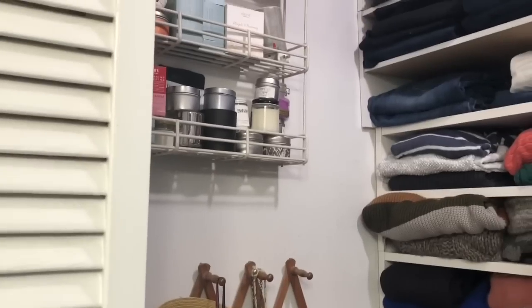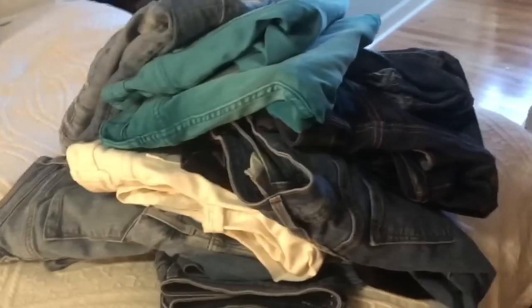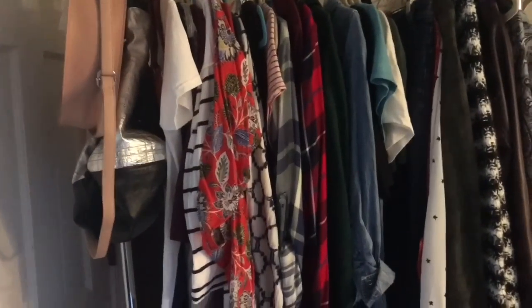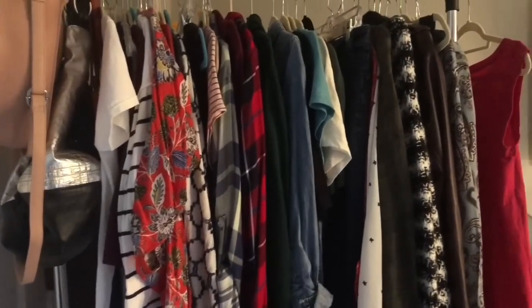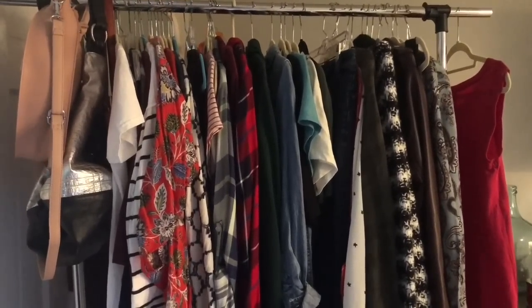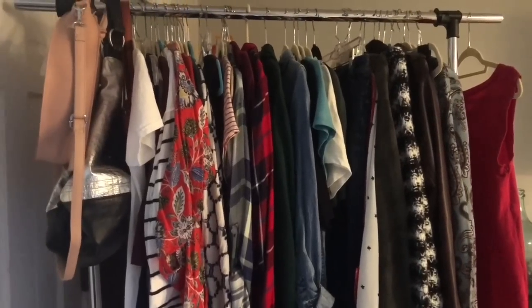And then I'm going to show you what's going to go in Poshmark. So I ended up with 15 pairs of jeans that are going to go in Poshmark. And then over here, sorry, there's a book on the floor, is a rolling rack. And this is full of clothes that's going to go in the Poshmark sale. And then I have some stuff in this little storage closet that's going to go too. So stay tuned on Thursday for that video. I will not put anything up on Poshmark before I put that video up on Thursday. And then I'll probably start posting onto Poshmark Friday and Saturday.